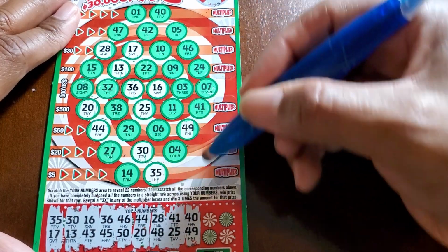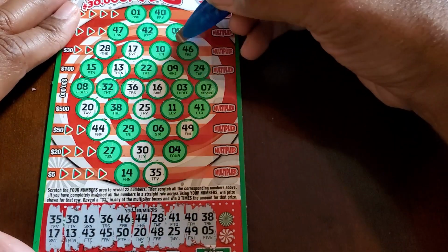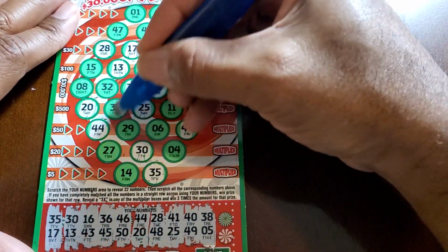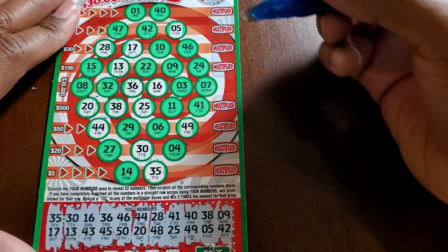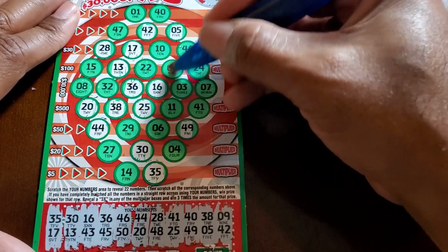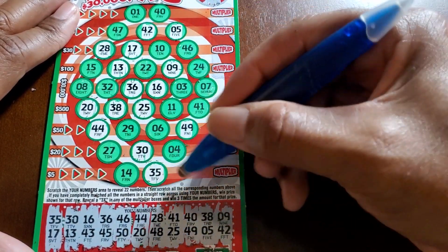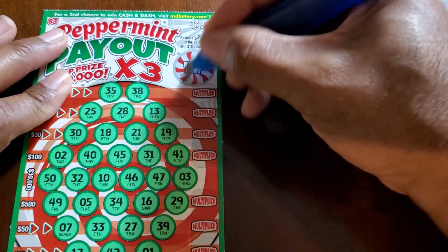This ticket is playing a lot different from other ones I've done. 38 and 5. Last spot is 9 and 42. Spot itself, 9. It's in the middle. Doesn't really mean anything. So we don't have any complete rows, but we got the $10. So not a bust. Almost all the money back off of that one. We need $5 more to break even.